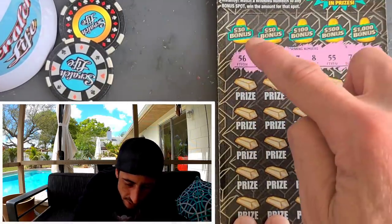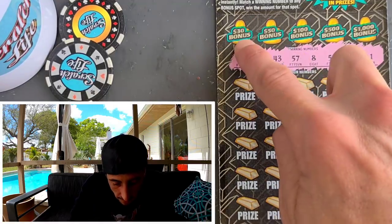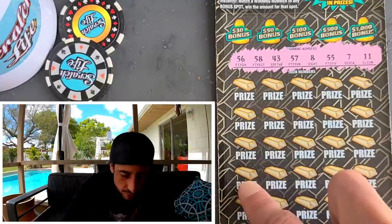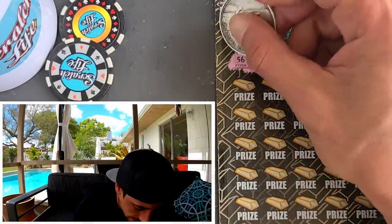Guys, I saw someone hit the bonus. A claimer. They hit the $30. None of these. All the prizes except one that was $500. And it was still a claimer. Let's see what we got.